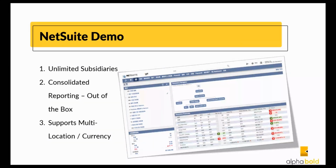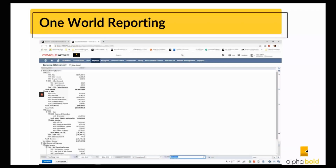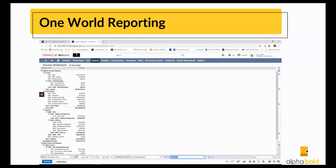So the NetSuite system has the ability to manage unlimited subsidiaries. You will have consolidated reporting out of the box. There's no reason for you to take multiple Excel sheets and consolidate them into a single sheet. And also, the system supports multi-location, multi-currency, and what I didn't state here, multi-book as well, if that is a requirement. Multi-country. Oh, multi-country, of course, yeah. That goes without saying, absolutely.